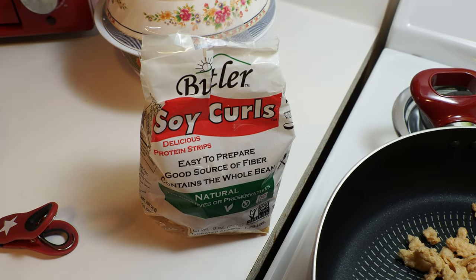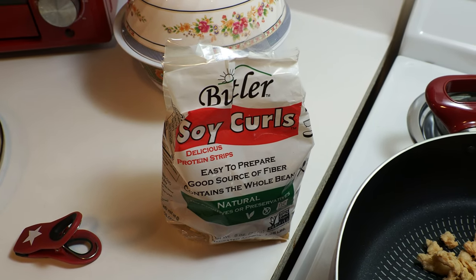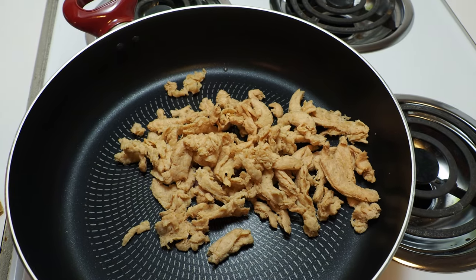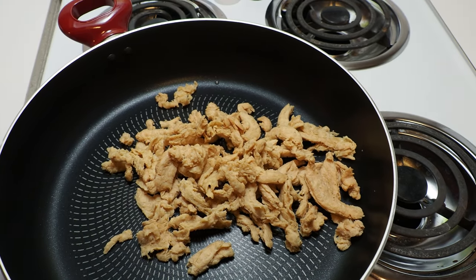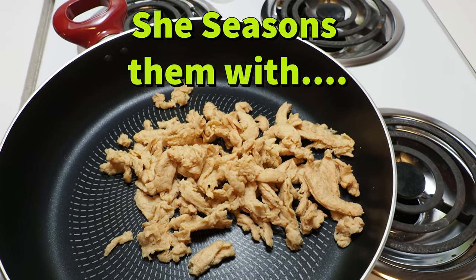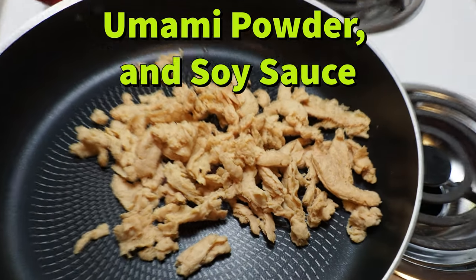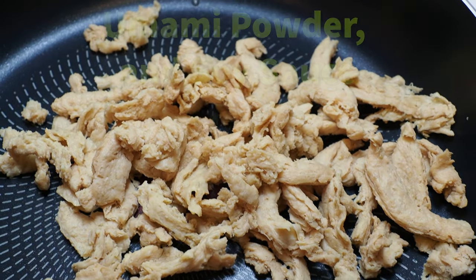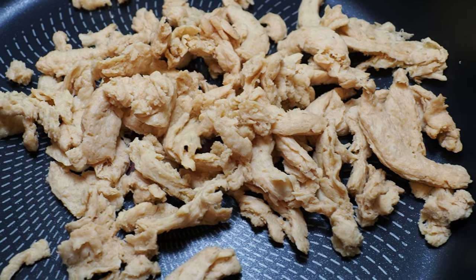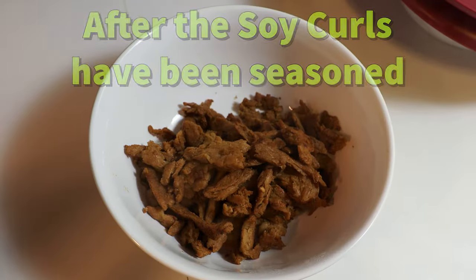So for dinner, we're doing a stir fry. We're gonna be using some of these Butler soy kernels. Here they are in the pan. Inga, usually after she soaks these and drains them, she likes to season them up and cook them a little bit. And then I will end up finishing them off with the stir fry. But this is what they look like after they've been reconstituted in water and then all the water squeezed out of them.